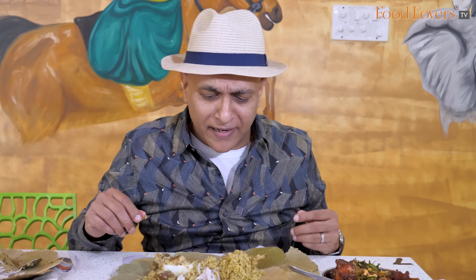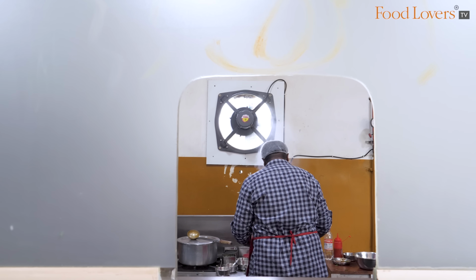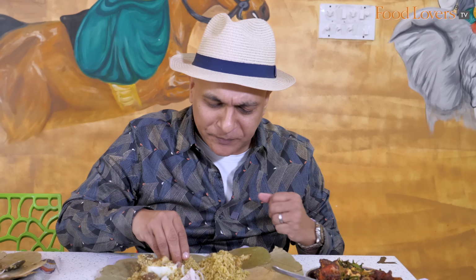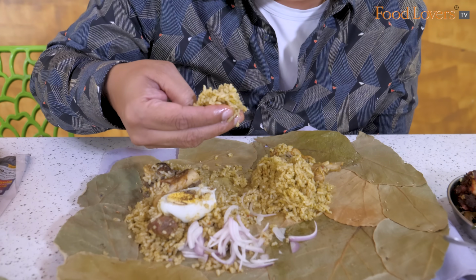The kitchen is right there. There's a bit of the smoky aromas from the kitchen that have also permeated into the restaurant, and I can sense in that the heavy spice of the chili, and therefore one is coughing a bit. Enough said, let's get to the pulav. This is the chicken pulav.